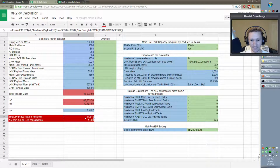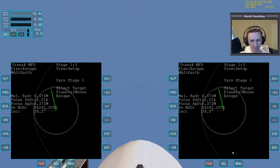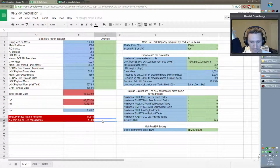Now keep in mind, this is from the vacuum of space. So if we actually look at, I was going to say if we look at burn time calculator, but I don't think that will give us any valid information at all since we're attached to the HCLV. Yeah, this number means nothing right now. Currently, we're in Earth's atmosphere, so it's lower than it would be, and we're attached to the HCLV, which has a ton of mass, so this number means absolutely nothing at the moment. Okay, now, so anyway, you get the idea for this spreadsheet, and it's very useful.